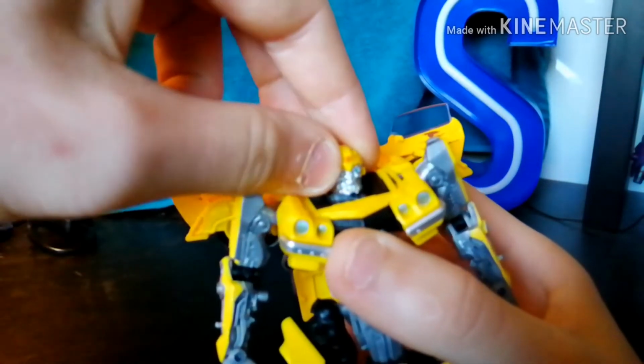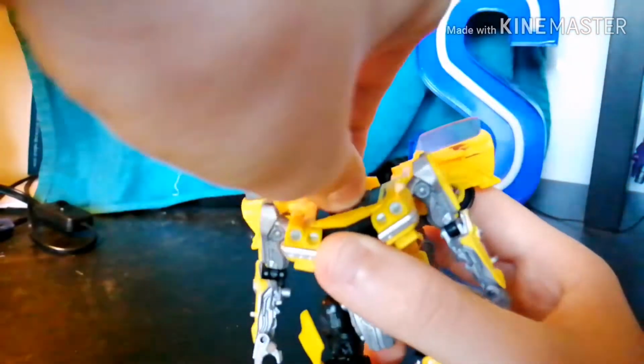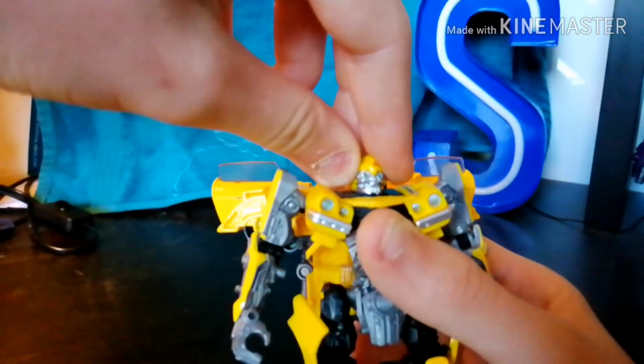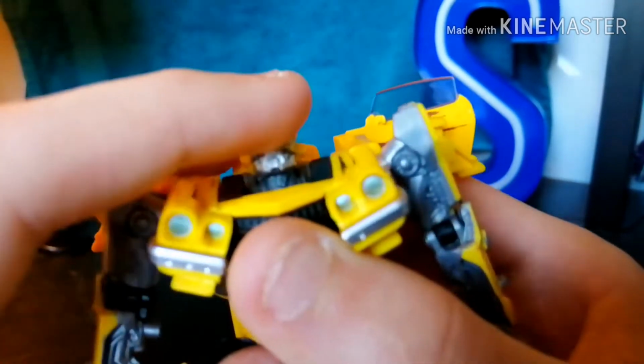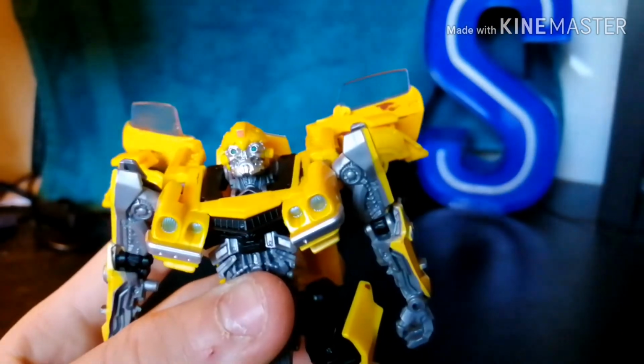Now for some articulation wise, the head is on a ball joint, I think, but he can turn his head around. He can do a bit of very little wibbly wobbly movement. He can look up very slightly, down very slightly. When he looks up, it does uncover some nice molded detail on his neck. I like that. Door wings can move backwards and forwards. If it would focus again, there you go.